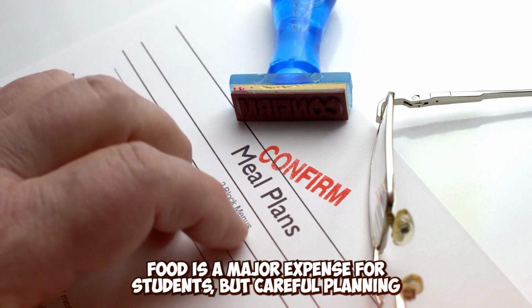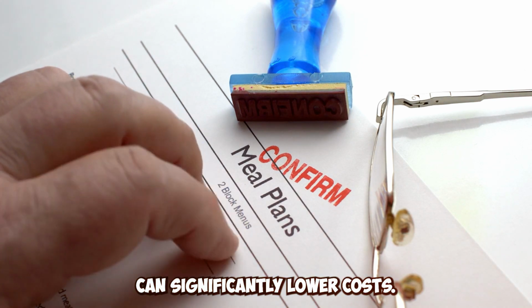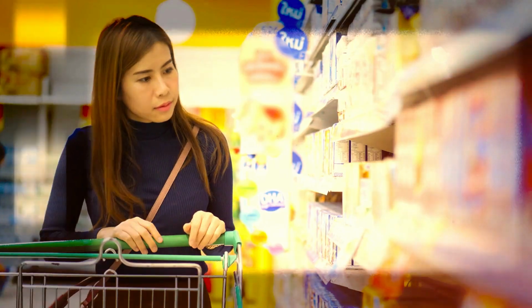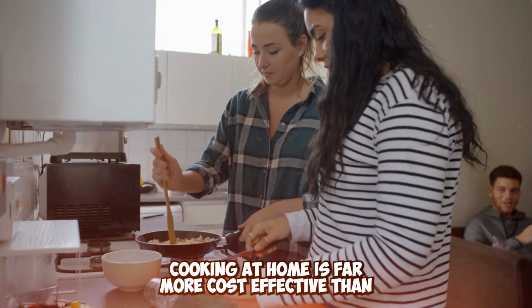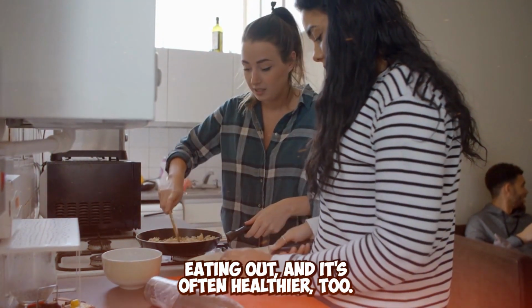Food is a major expense for students, but careful planning can significantly lower costs. Start by planning your meals for the week. This ensures you buy only what you need and reduces the likelihood of impulse purchases. Cooking at home is far more cost-effective than eating out, and it's often healthier too.